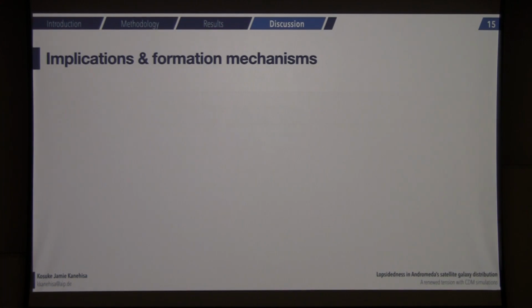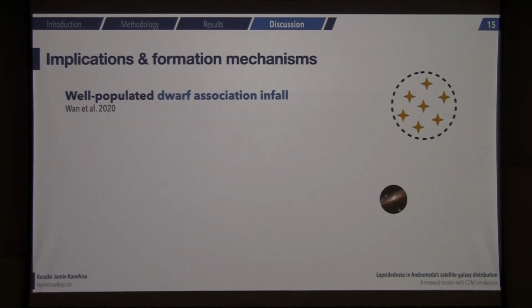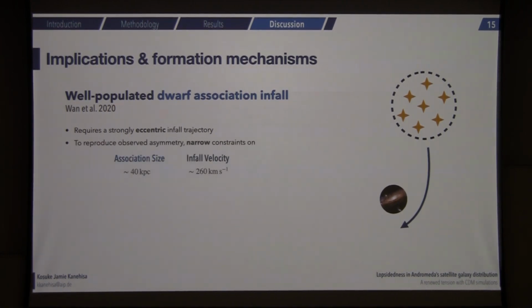Now then, how could such a structure be formed? After all, it's quite unlikely that such a well-defined lopsidedness is simply due to a chance alignment of satellites. In 2020, White et al. explored the initial conditions required for an infall event of dwarfs to reproduce the observed lopsidedness. They found that, apart from requiring a very eccentric infall trajectory, this placed very narrow limits on both the size of the association falling in as well as its infall velocity or specific energy.